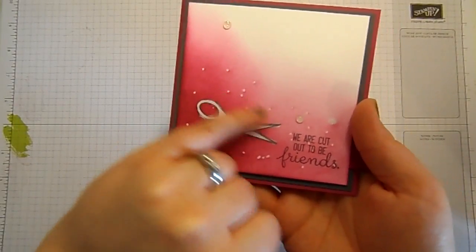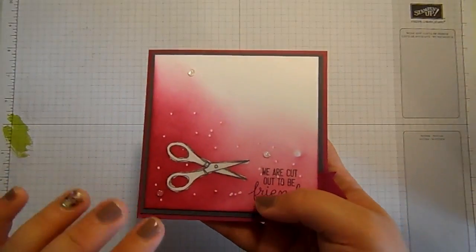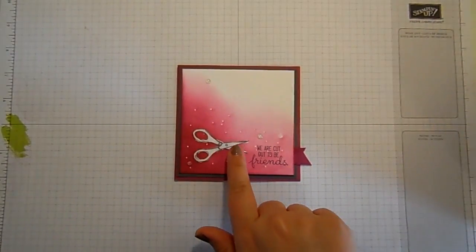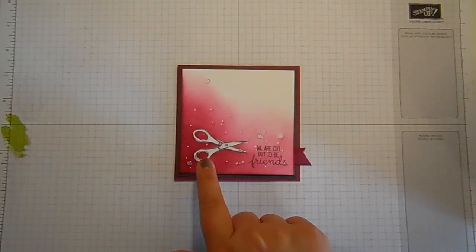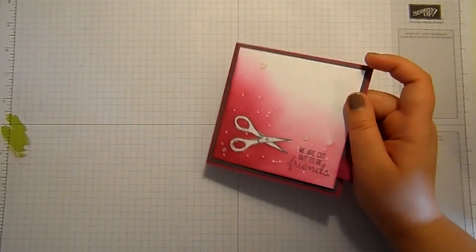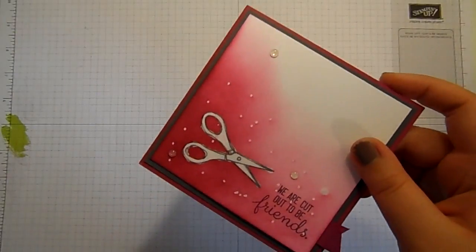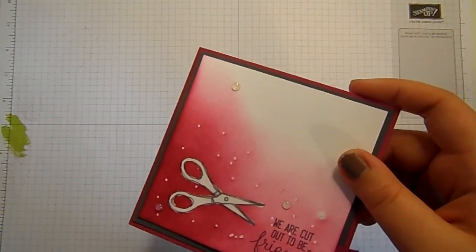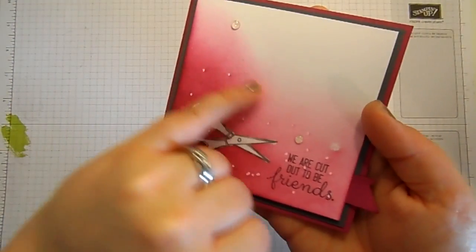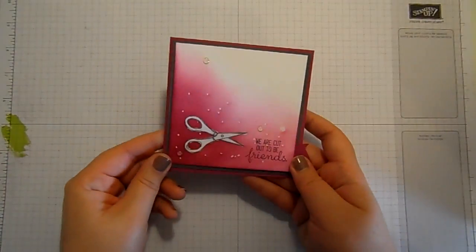I stamped this, the scissors, with, what was it? You can tell my brain isn't working, can't you? Basic Grey. Okay, so stamped this with Basic Grey Archival ink, let it dry, and then go over it with fine tip glue all over. Let that dry, and if it's a hot day like it is today, or it has been over the weekend, you can leave it for a couple of hours. Normally I leave it overnight, just to make sure it's really dry, and then ink over the top. And what I've done as well is I've got spots of glue, so it looks sort of dotty, like polka dots. It's so pretty. Love that.